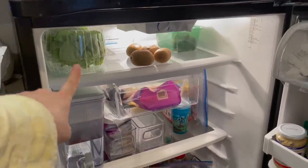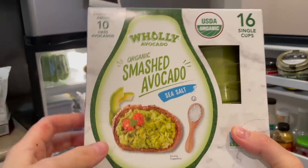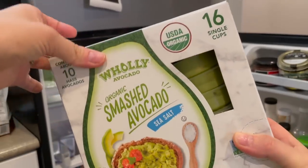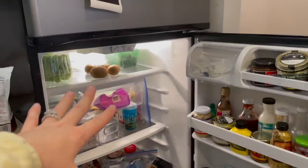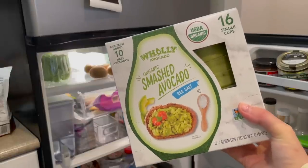I just put our butter lettuce up here and kept it in its packaging. These guacamoles are a perfect example of something that I'm going to open up and split up. I know I can't eat all of these within the time frame, and I can really use some of the fridge space to stay for other things that we're gonna get later in the week from Kroger. So I'm gonna probably put about half of these in here and half of these in the freezer.